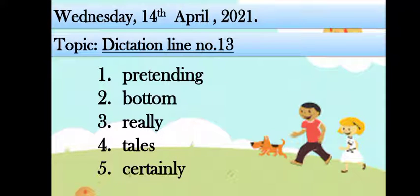I hope you have learned these words because I assigned dictation line number 13 yesterday. So today I'm going to take the test. You will maintain your page and you will do this test with the help of your parents, or your tuition teacher. I hope you will not cheat and you will do your work honestly. It was our class assignment, question number 6 to 10 and dictation line number 13.